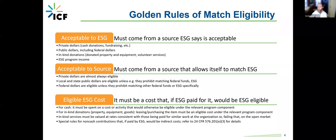There are additionally special rules for non-cash contributions that, if paid for by ESG, would be indirect costs. We are not indirect cost experts, and so we redirect you to the relevant citation for details. I would add that we will be having an indirect costs session coming up for, I think, our new and non-trad providers in the nearish future. So if you really want to get into indirect costs, that's our nearest upcoming opportunity to do that with some folks who are really expert on it in a way that I am not, at least.